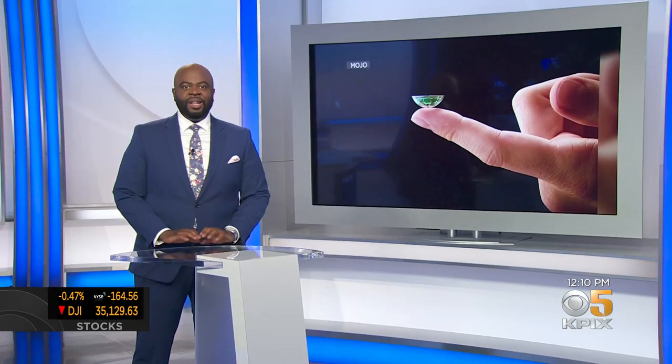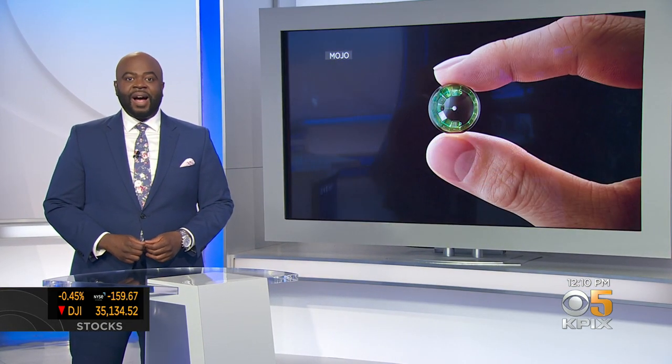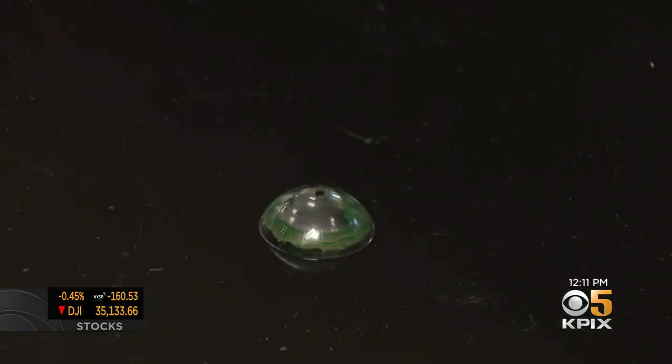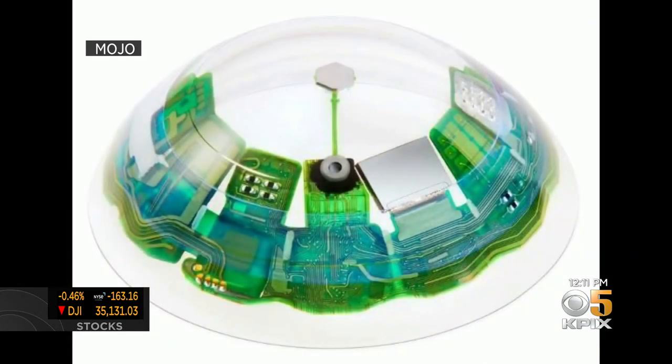New at noon, call it a literal sneak peek into the future. A Silicon Valley company has created what it calls the world's first true smart contact lens. KPIX 5's Jocelyn Moran shows us how it would work. They're called the Mojo Lens, and what Mojo Vision says is the next generation of computing.